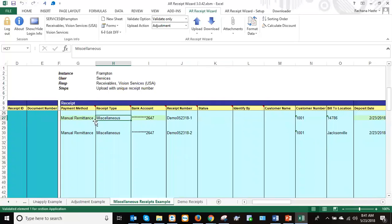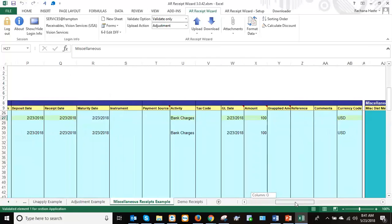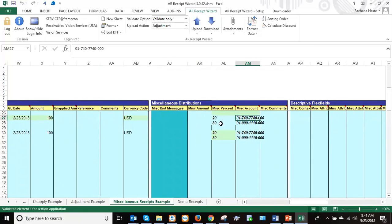And the little additional thing was the miscellaneous receipts. So basically, your receipt type is miscellaneous on these, and for that you can put in all the standard fields, and on the miscellaneous distribution, you just have to include this section. You can put your account and put the percentages. So it's a very simple functionality. You don't have to define this account or anything as an activity. You can just put that on the miscellaneous account column here.